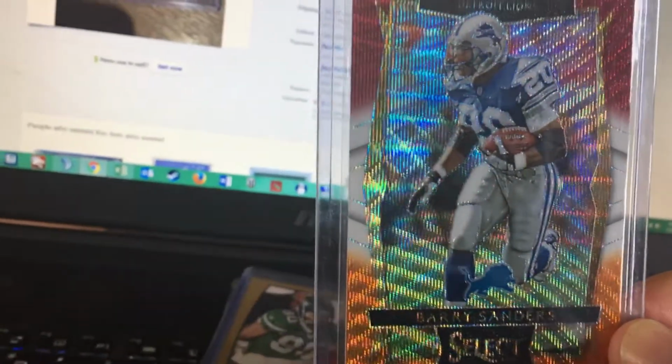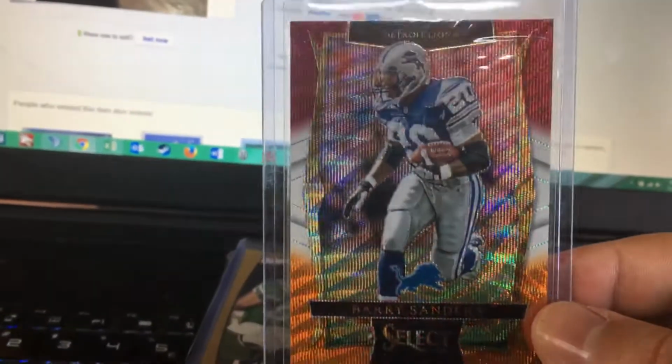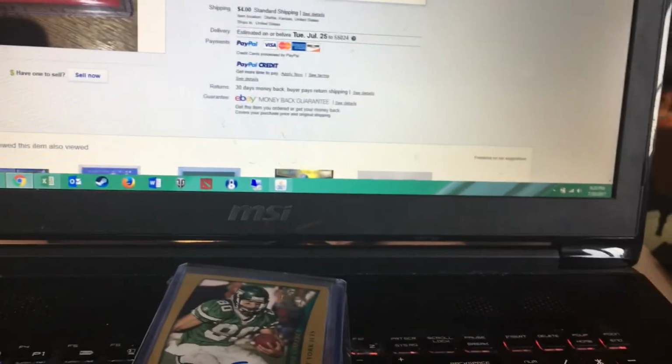Just a cheap insert variation of Barry Sanders from Score Select. I think this was 2015, no, 2016. Since I never bought any of that, the Select product is absolutely gorgeous. I love everything about it, and that's just a cool card. And Barry's my favorite running back of all time.